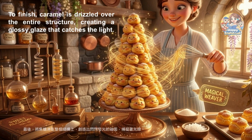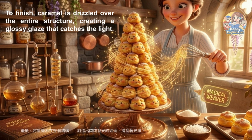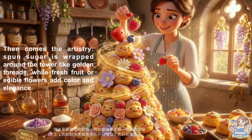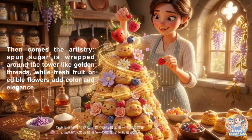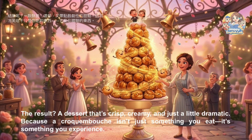To finish, caramel is drizzled over the entire structure, creating a glossy glaze that catches the light. Then comes the artistry. Spun sugar is wrapped around the tower like golden threads, while fresh fruit or edible flowers add color and elegance. The result is a dessert that is crisp, creamy, and just a little dramatic.